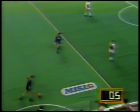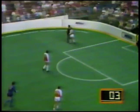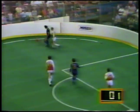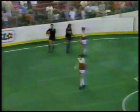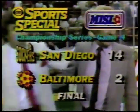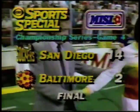And so the San Diego Sockers will take a 3-1 lead in this best-of-7 series. They return home Tuesday in San Diego for game number 5. What a battle, what a performance by this soccer team. They win it 14-2.